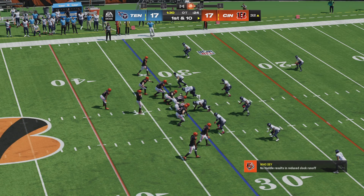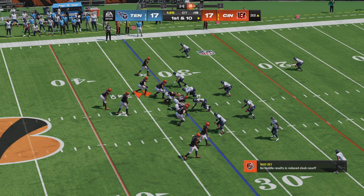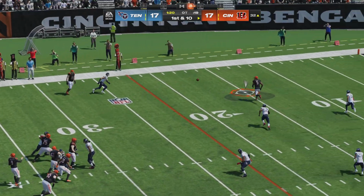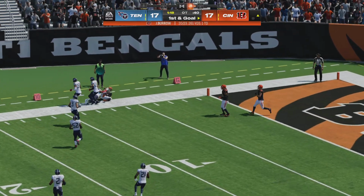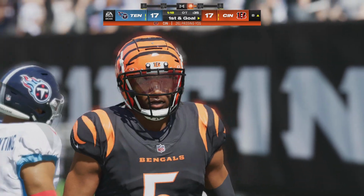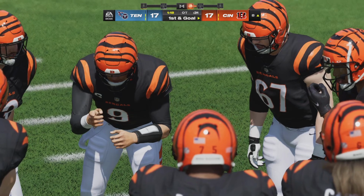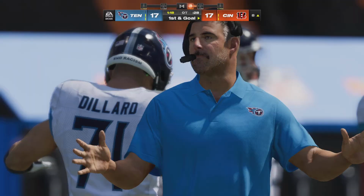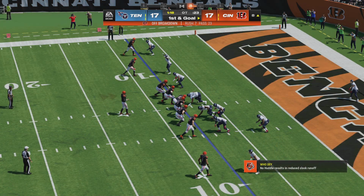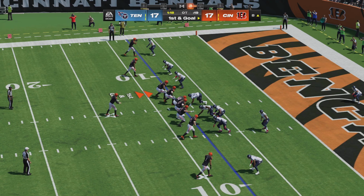From the 32 now, here's first and 10. They go play action with Burrow. That's going to be brought in by Higgins. And he will reach the 8-yard line before going out. A lot of efficiency here on this drive. This may be their best drive of the game. If they moved it like this throughout the entire game, we probably wouldn't be here in overtime. But right now, what you just said was the key word, efficiency. Taking care of the ball, move it downfield, get themselves in a position to score and win this game.